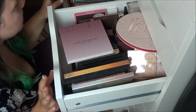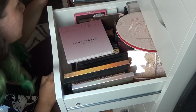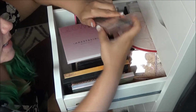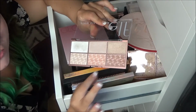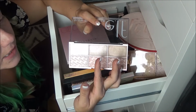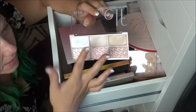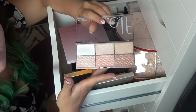So we'll be pulling stuff out. Let's just start with this overflow over here because I don't think there's anything in here that I'm getting rid of really. The first thing I have here is this e.l.f. Glow Gleam Beam palette. And this is crazy special because there's a shade in here, I think they call it glitter, and it's literally just shimmer. There's no base underneath it. It's just this silvery, shimmery coolness.